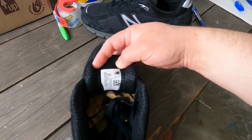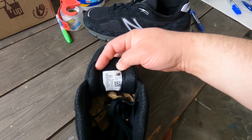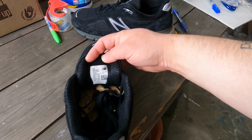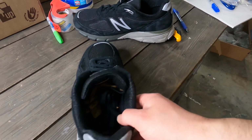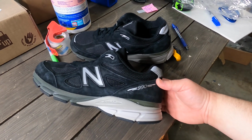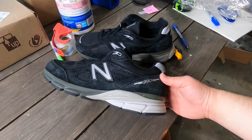A women's standard width is B as in boy, wide is D as in dog, and then it goes on. 2E is extra wide, and I believe it's possible they even make this shoe in a women's 4E, which would be a women's extra wide.